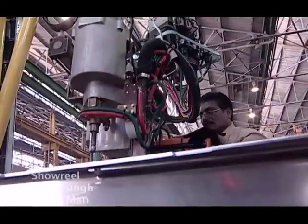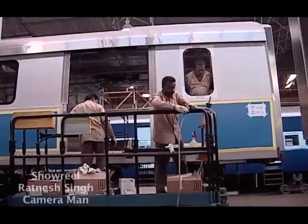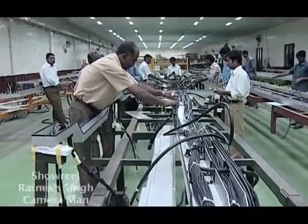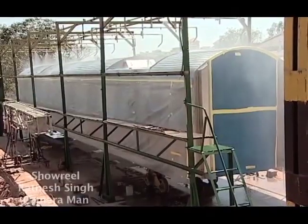DMRC is today progressing well on the road to indigenization of coach production. The coaches for the trains are being assembled at the Bharat Earth Movers Limited plant in Bangalore with progressive indigenization.